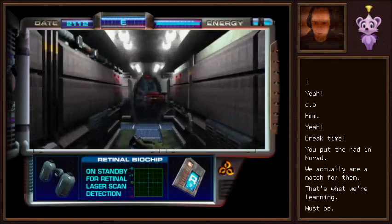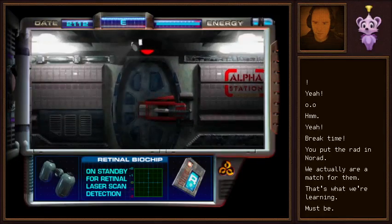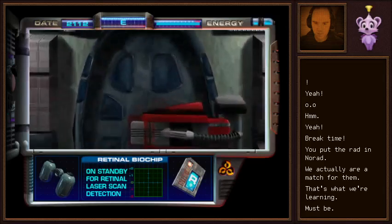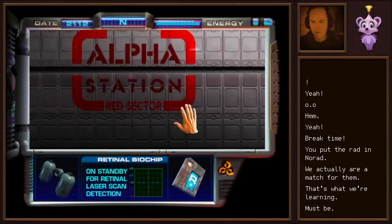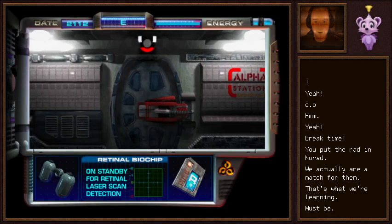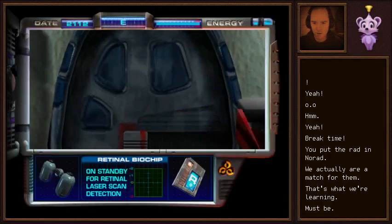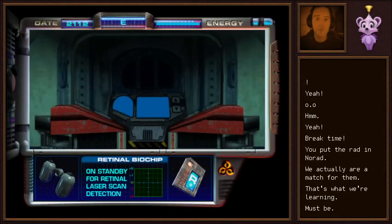All right, how about you? Maybe it just activates when we hit the scanner, because it's waiting for a retinal laser scan, not a retina. So maybe it can do the job without needing to scan an existing retina.